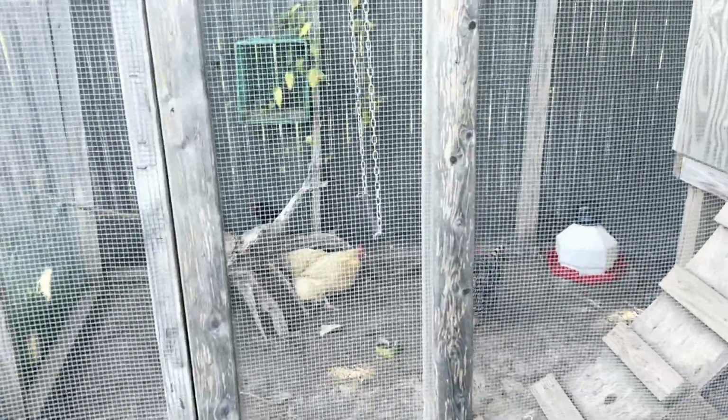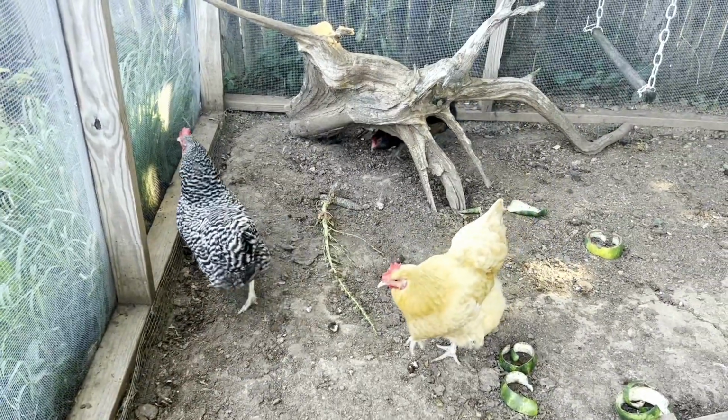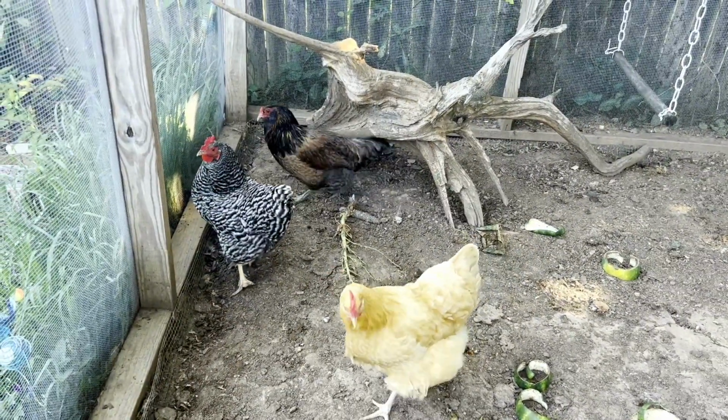Here's a quick look at our chickens. We are down to 3 hens, but they're still beautiful and we love them.